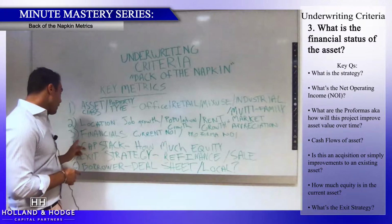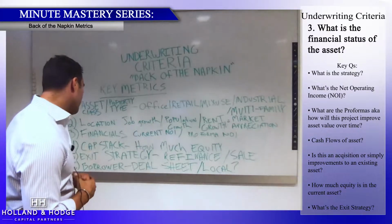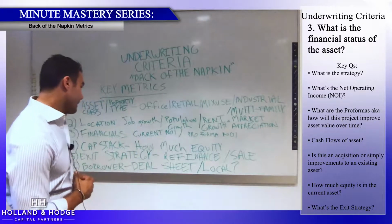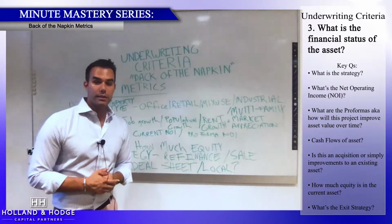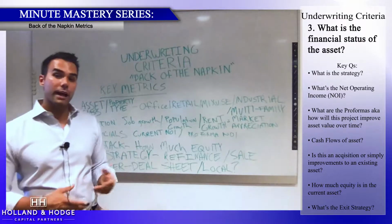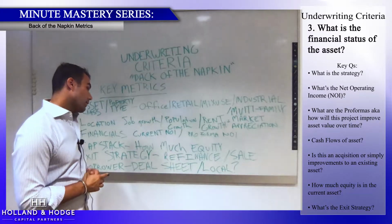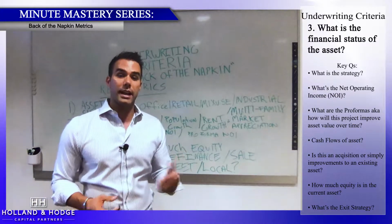And then I also want to understand whether it's an acquisition, or whether, let's say, they already own it and they're looking for improvements on the property. I want to know how much equity they have in the current asset, right? Is it a property where maybe it's worth $5 million, but they have an existing $3 million worth of debt? Or is there a lot of equity? Is this something, let's say, where it has 50% equity?